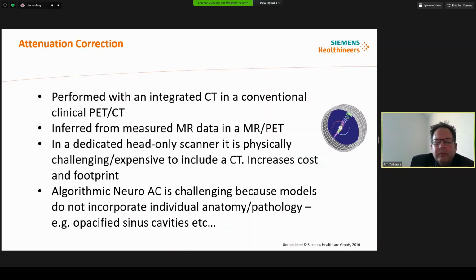We also faced these challenges when we introduced MR-PET. At least there we had something of a measurable sequence, with the Dixon sequences and others, that would allow us a good approximation of attenuation correction. If you have a dedicated head-only scanner, it's physically challenging to include a CT. It would kind of ruin the whole footprint of the system and move the cost up. And it would make algorithmic attenuation correction for neuro much more attractive. But you have a lot of caveats, like individual pathologies and opacified sinuses that you have to correct for. So it's not an insurmountable problem, but it's one that would have to be very well validated.